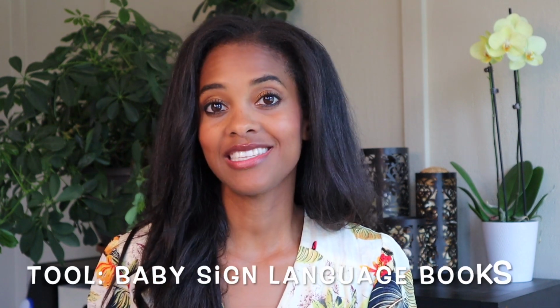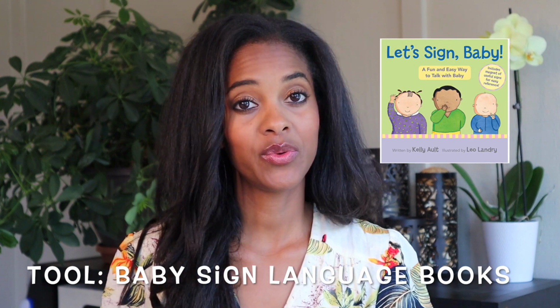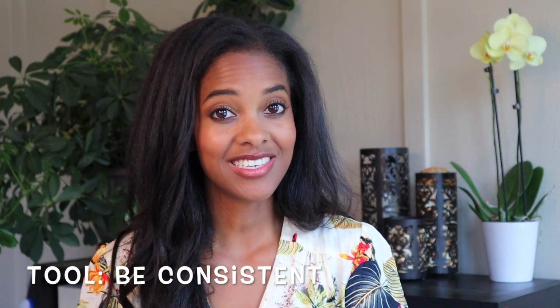One of the best tools I found for teaching baby as well as myself some basic signs were baby sign language books. These will give you a few easy and commonly used signs to start with, and you can use them over and over for consistency to help you and baby learn. Speaking of consistency, it's really important to be consistent and to do a lot of repetition when teaching baby sign language. In the beginning, baby won't sign back, but when you consistently use the signs whenever you're speaking the word or interacting with that thing that you're teaching them, they eventually learn that they can do it too.